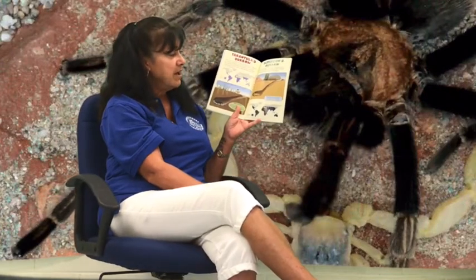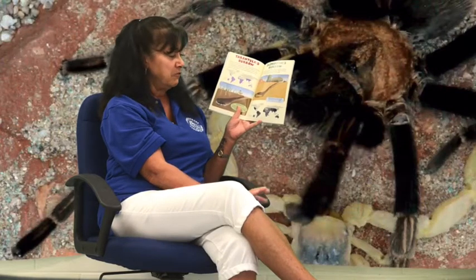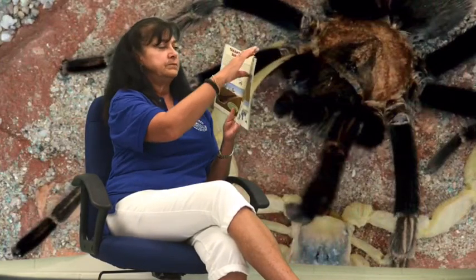And scorpions also burrow, so they also dig a home down in the ground. They also live under rocks and branches out in the woods, so be careful there. Neither one of them like very cold weather, so they don't live in Antarctica.